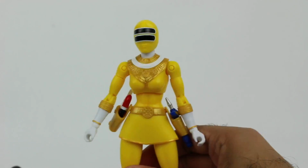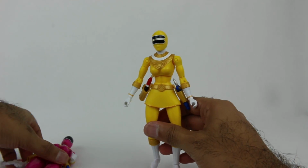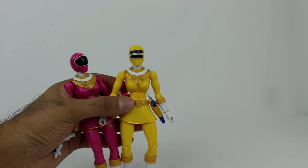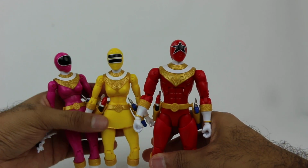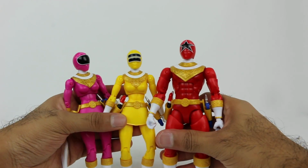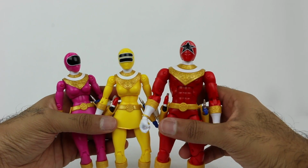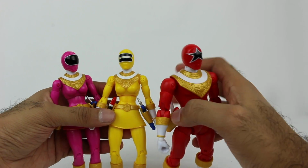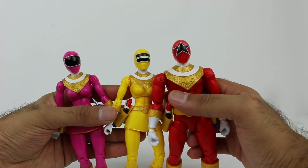So before I show you the Megazord pieces, I want to do a comparison with some of the other Rangers. So let me bring in Zeo Red right here. And yeah, fits in very well, as you can see. So definitely fits in very nicely. The gold paint seems pretty consistent across the board.